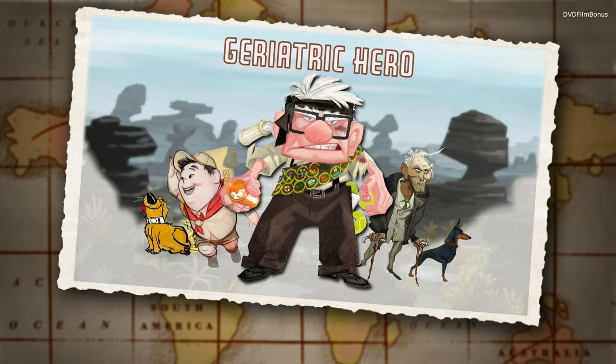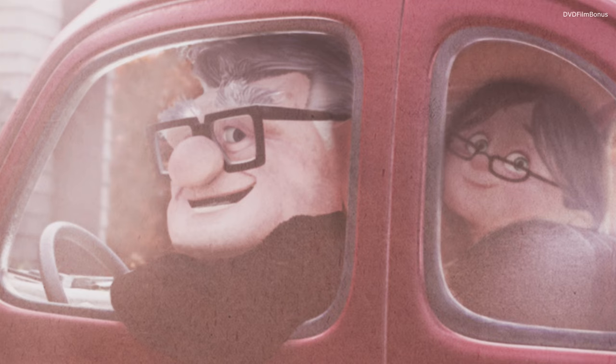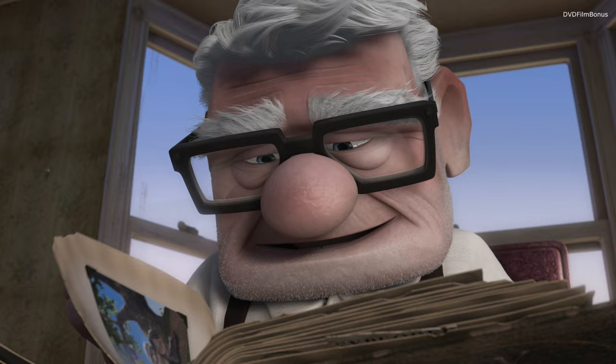I had done a drawing of a grouchy old guy holding a bunch of really happy, fun, colorful balloons. And it just seemed like a great juxtaposition of such happy colors with that kind of guy. And so out of that, we thought there was something there, so we just started developing a story from that. In a way, someone Carl's age is the perfect character for one of these films because it's all about stories. Carl's loaded with stories. His whole life is this amazing story.